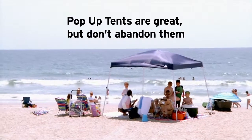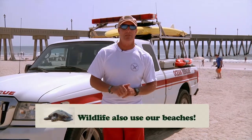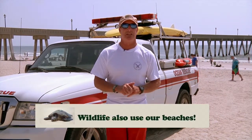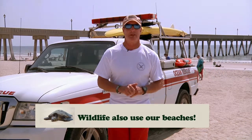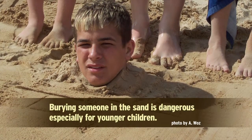We do have some ordinances that you may not be aware of. One of those, pop-up tents are great to provide shade and keep you from getting burnt while in the sun. However, you must take these down every day and not leave them up on the beach overnight. This is for the safety of the wildlife during the turtle season as they come up to nest during the summer months.